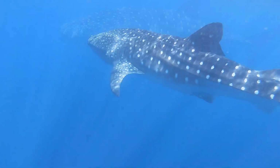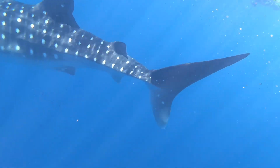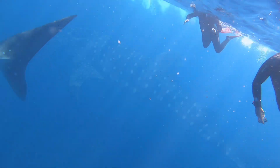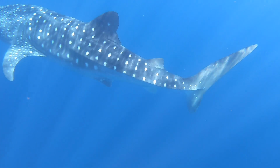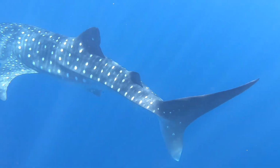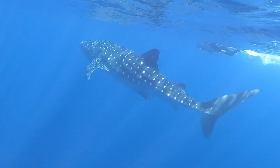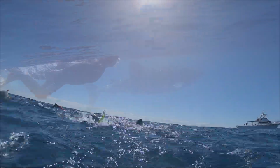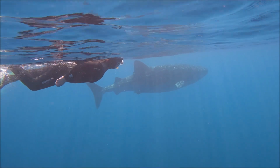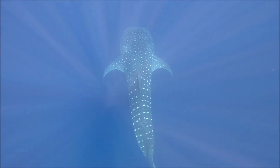Makes me quite emotional watching this experience back. It was pure magic. Would you believe that each whale shark has different markings? None of the spots are the same. Conditions on the day were perfect. The rays of light that came in from the sun were just unbelievable.